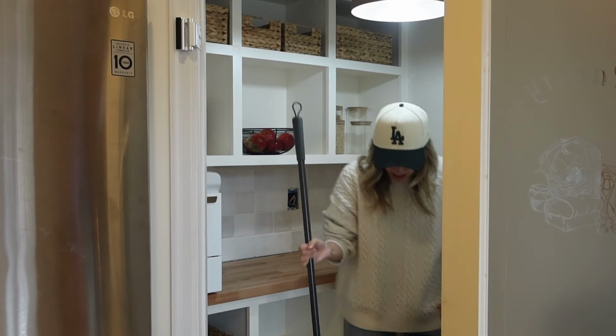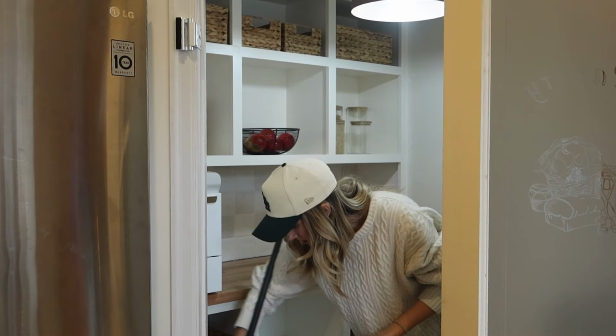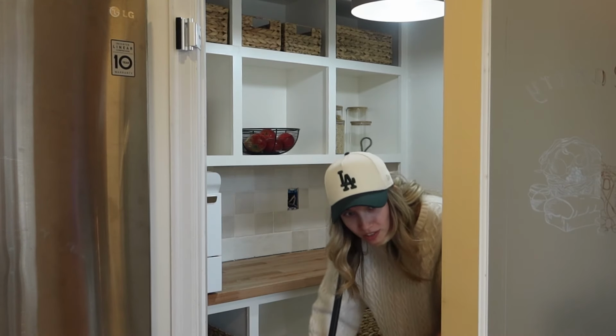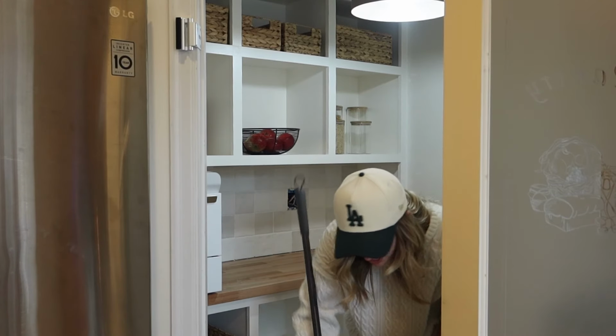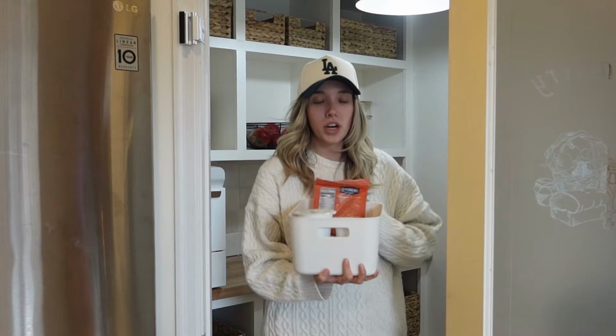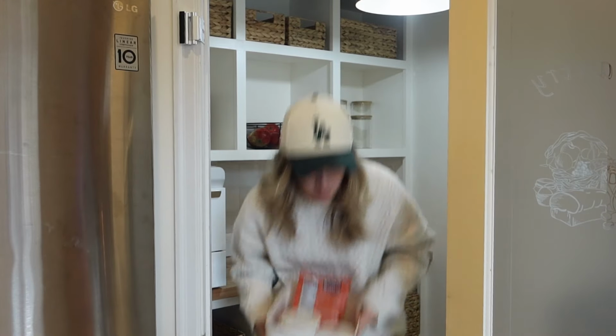I just poked the light by accident. How's it look so far, Gray? Nice. Yeah? Well, don't look at the floor. Don't look at the floor. How does this part look? I love it. Thanks, Gray. I did a few weeks ago already organize. Can you tell my pants are undone? I should do my pants.